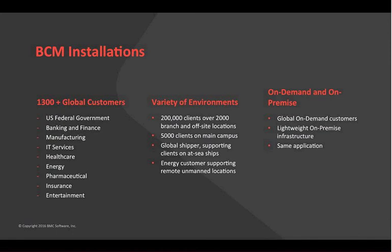between the U.S. federal government. We have banking and finance, manufacturing, energy, entertainment, a lot of different customers and different types of customers that are being able to use our product.